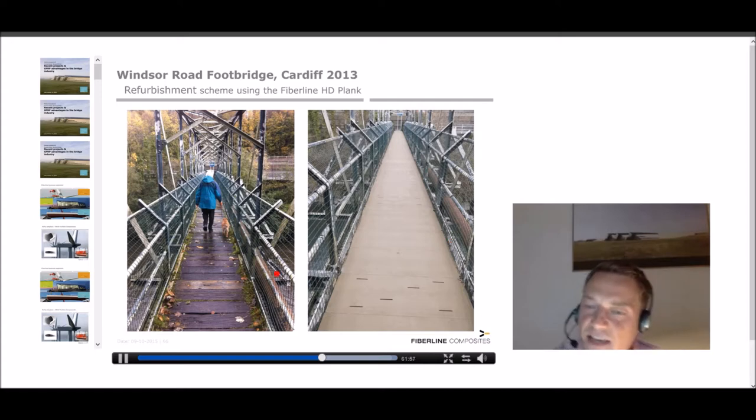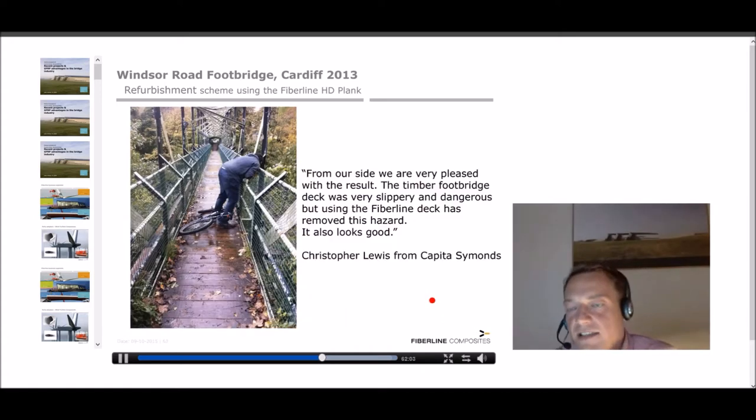So now some maintenance schemes. You can see it's a wooden decking on top, then it's been replaced by an FRP decking. It is in Cardiff. It's a Windsor Road footbridge over a big river. And the wooden bridge deck is also very slippery.